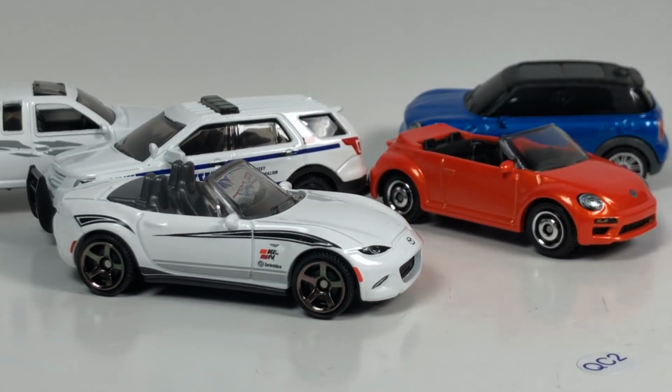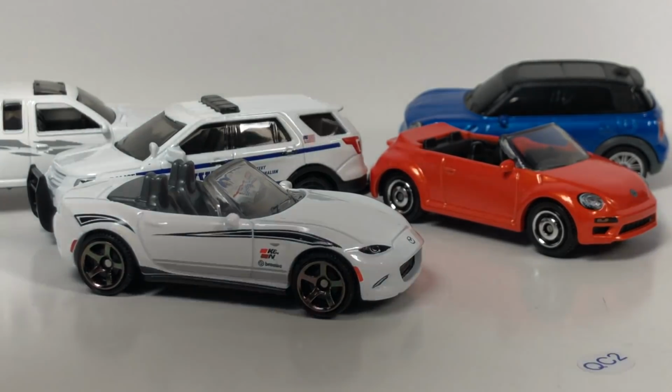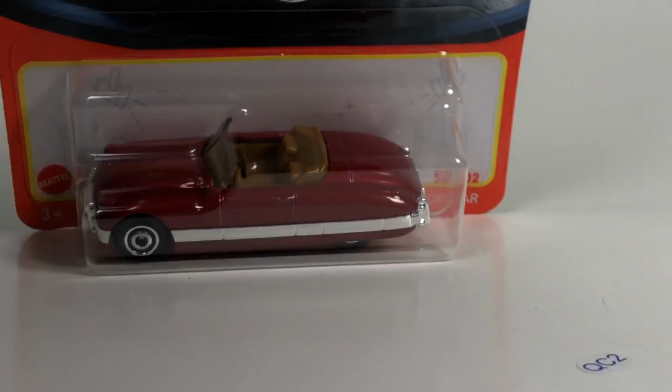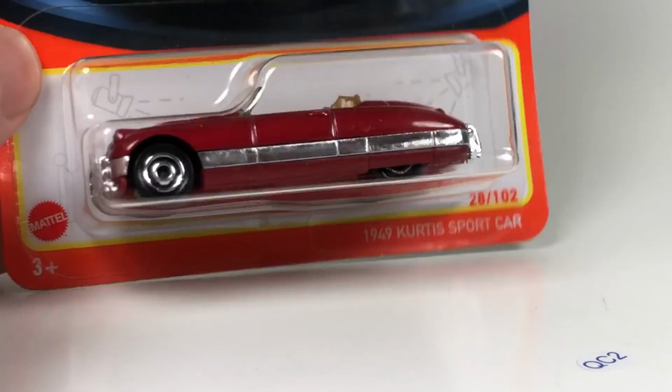I would say that Matchbox does the best job at the printed headlight, for sure, in comparison to Hot Wheels or pretty much anything else. All right.